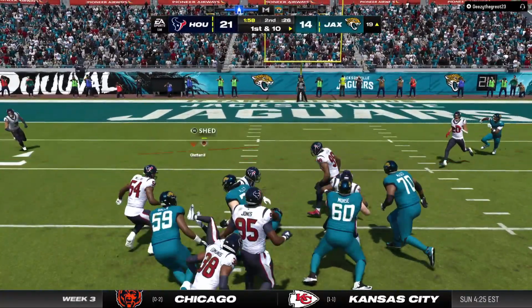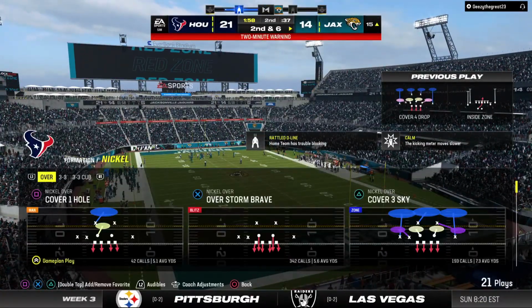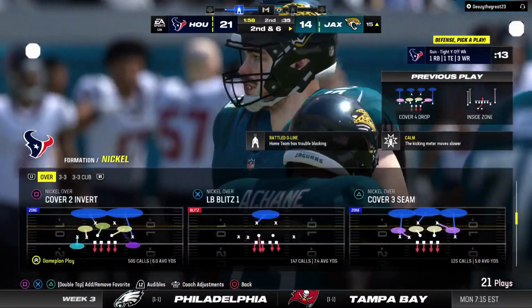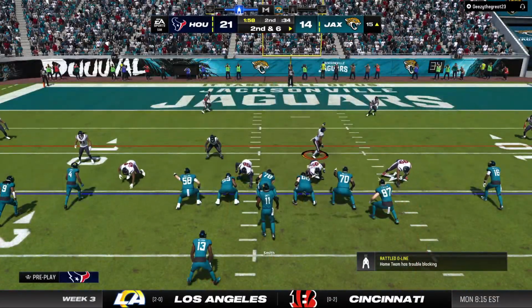On 1st and 10, they'll work this down to the 15 for a pickup of 4. 1:58 left to play till we hit halftime. 2nd and 6.